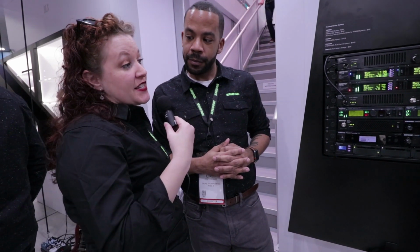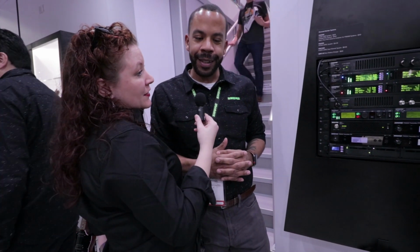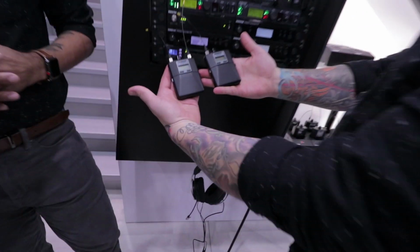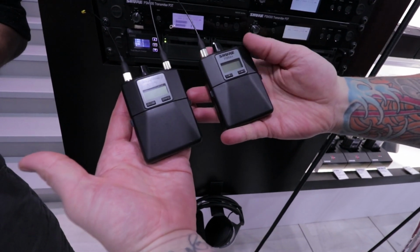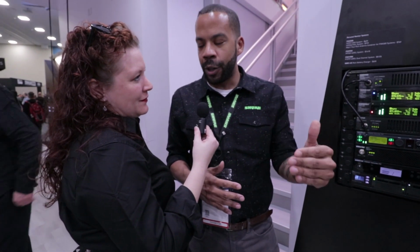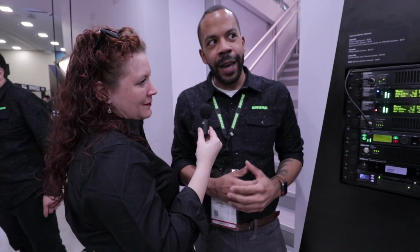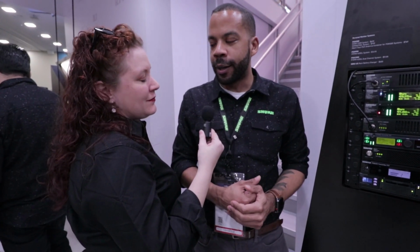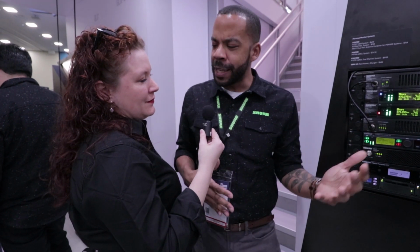And didn't we just release some new body packs for these? We just did, yeah. So tell me a little bit about those. Why do we have new body packs? What's the deal with that? So with these, we updated the audio architecture of the receivers. So now that we've got the analog RF front end, we have a digital audio middle section. So we've got a little bit of DSP going on in there, so you can add some EQ to it.